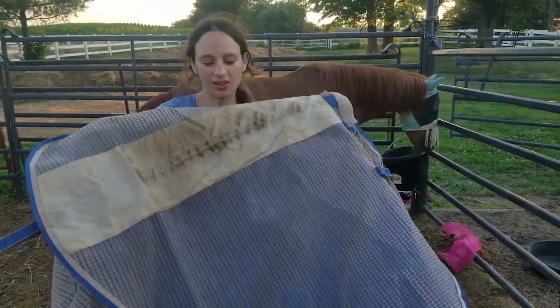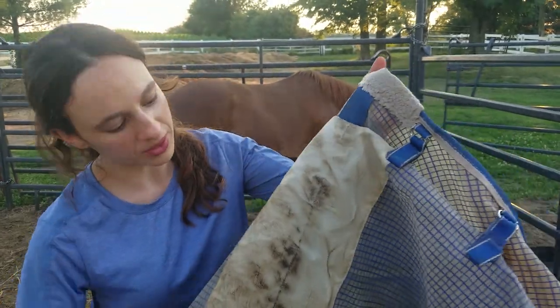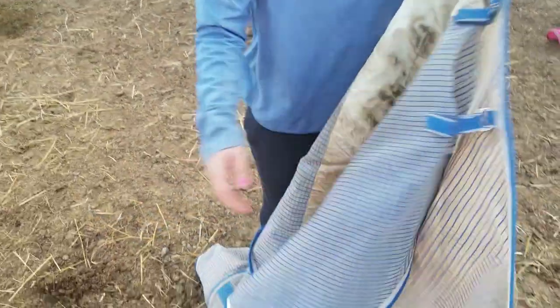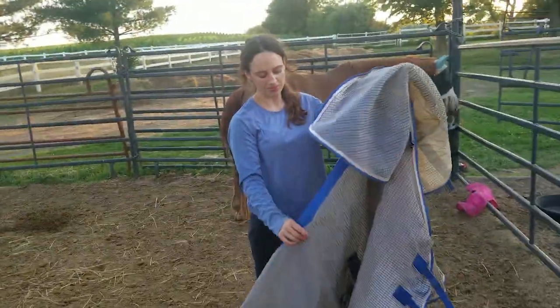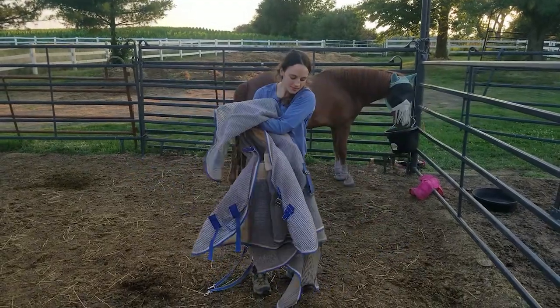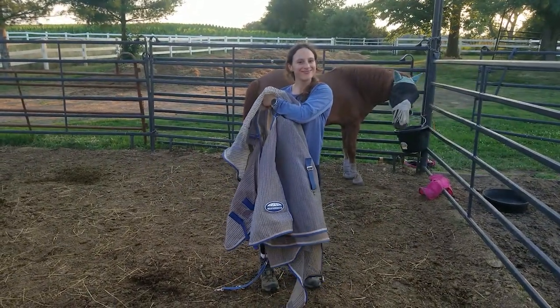So these are the Weatherbeeta fly sheets that I love. This is my third sheet by them. Besides just fly protection, with training young horses, it's good to start getting blankets on them and fly masks and fly boots on them early, because the later you wait to do it, the more nervous they are about something new like this. So it's actually really helpful.